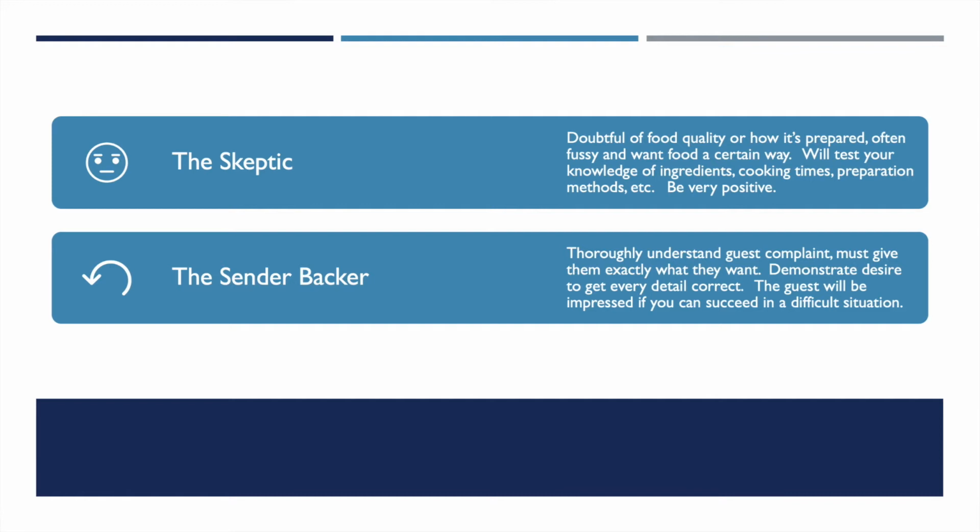So they're sending something back to the kitchen, an item needs to be fixed. Just make sure you're listening to exactly how they want it fixed. Try to make it timely. Make sure it's correct before you drop it off. And then double check with them to make sure it's up to their expectations.